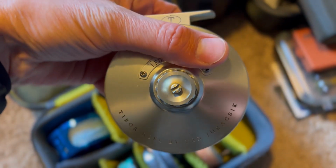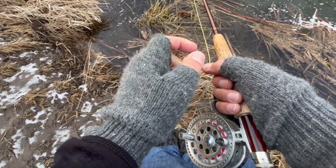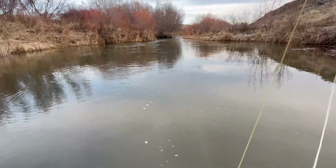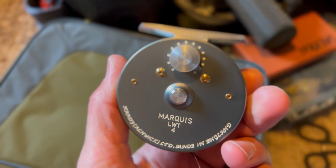I also have a Hardy. One of the first expensive fly reels that I bought for myself was this Hardy Angel, and I love this reel. It works exceptionally well. I've had it for over 20 years now, and it just has a really good feel and sound. So they can get pretty expensive though. Both Tibor and Hardy can be anywhere from $500–600 all the way up to $1,000 a reel.